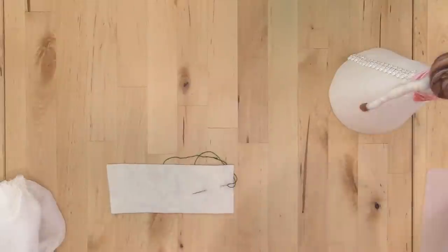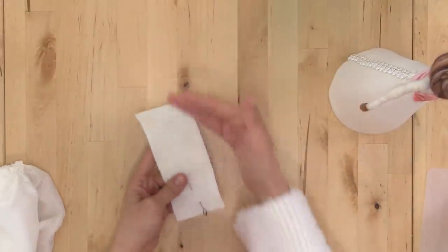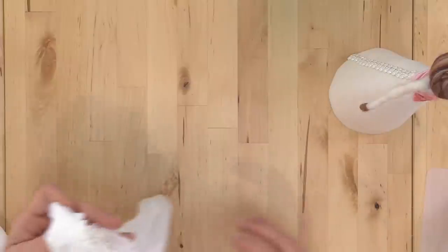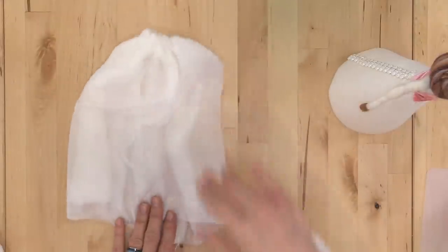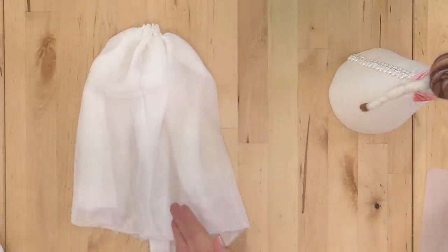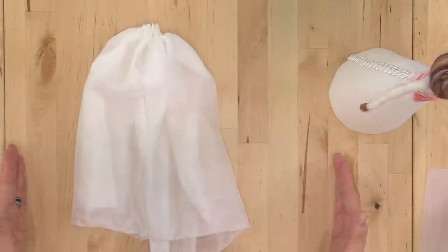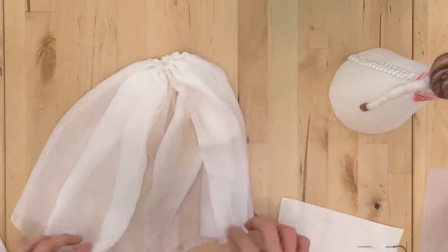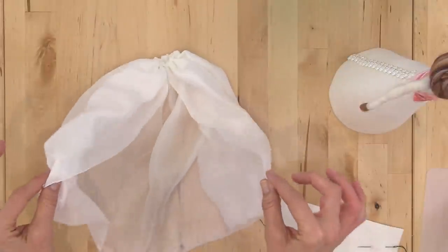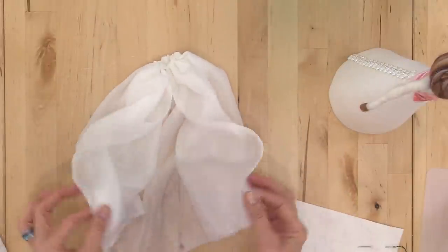So we're going to take a piece of fabric, and this fabric right here, before it was made into this shape, mine is 14 inches long and 36 inches wide, folded in half. Folded in half and not even hemmed. Here you go, there's the evidence. It's not even hemmed, so that's an option. Or you can hem it. You can hem your fabric.